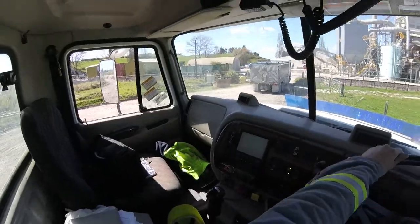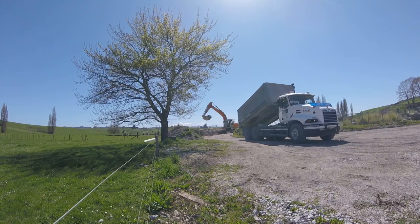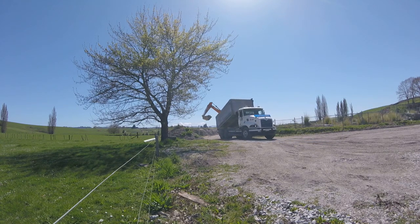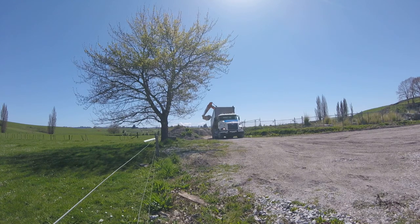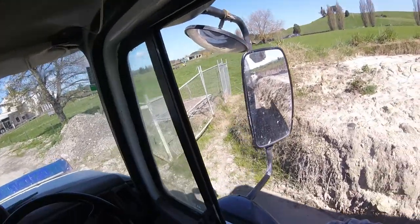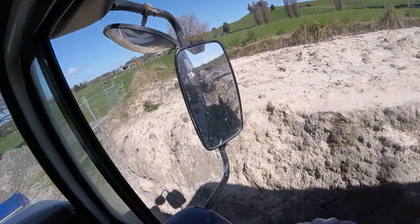This is actually day 2 emptying the settling pond. Yesterday I was down here in my truck, which is the CH Mac, which you would have seen in the video where I was getting the load out of the mount with the truck and trailer. So that truck's just going for a COF today, which is basically warranted fitness but for trucks, and the trailer's going in as well.